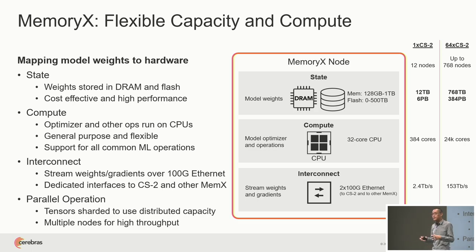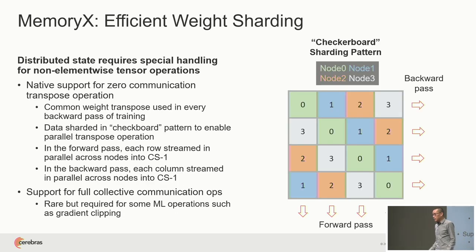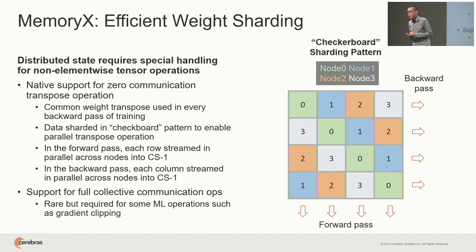We do this by sharding the weight tensors across the nodes. But when you shard tensors in a distributed fashion, special handling has to be taken for non-element-wise tensor operations. One of the key operations here is the transpose operation, because weights are transposed on every iteration of the backward pass for every layer. So to handle this, we shard the weights in a checkerboard sharding pattern such that we can get a zero communication transpose just by streaming the weights in different orders.